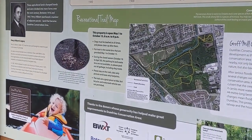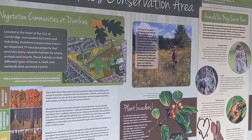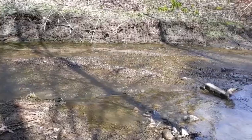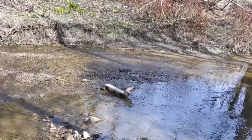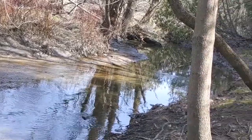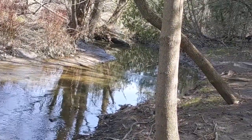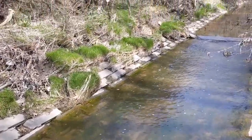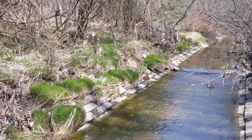At the time there was no Cambridge. The conservation area was actually on the edge of both Galt and Preston. There have been many changes done to the land though. Groff Mill Creek, named after Andrew Groff, who tapped the Spring Creek in about 1835, was straightened in 1983. The creek was lined along its bottom and sides with geotextile fabric and an interlocking open-work concrete block system.